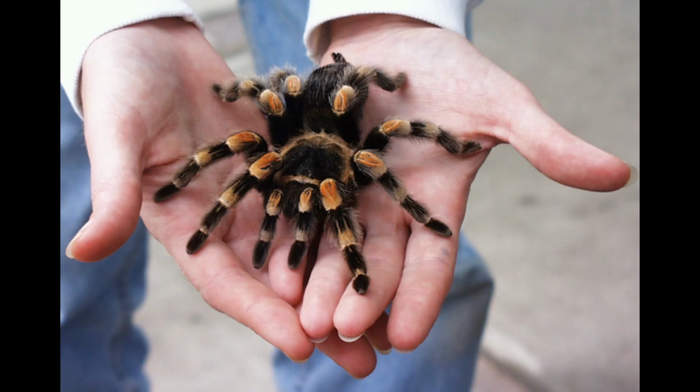The female then guards this egg sac in her burrow for 1 to 3 months, carrying it with her whenever she leaves, until the spiderlings are ready to hatch. The offspring are then protected by their mother in the burrow until their first molt, after which they then venture out and become fully independent. Under ideal conditions, a Mexican red-knee tarantula may live up to 20 years.